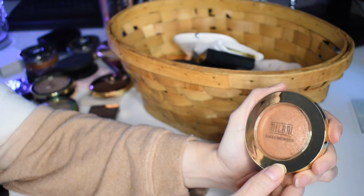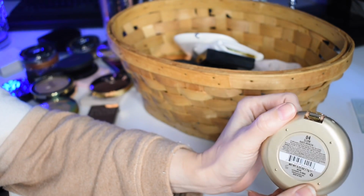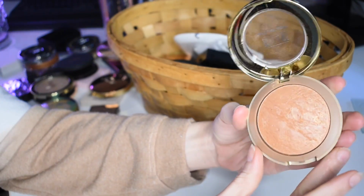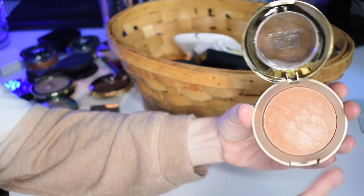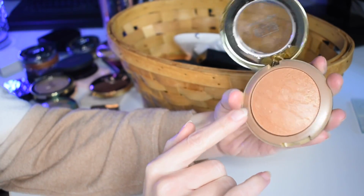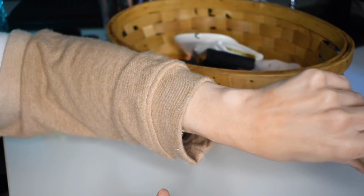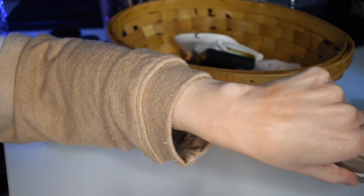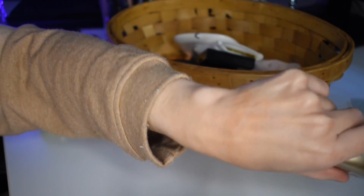Next we have this Milani Baked Bronzer. This is in the shade Glow 04. And this is a beautiful formula. Definitely probably a little bit more ideal for summer, but it's got these beautiful glowy flakes throughout the baked formula. And it's definitely more of a glittery, sheeny type bronzer. Just so beautiful for summer, but I'm the kind of girl that likes to glow all year, so I definitely still reach for this even in the winter, fall, spring, all year round.